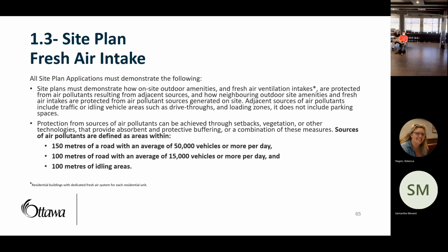So if you're within high volume traffic roadways, the majority will be in that over 15,000 but under 50,000 vehicles per day. If your building is within 100 meters of a high traffic roadway that falls into that category, then you have to be identifying how you're mitigating the fresh air intake from car pollution.